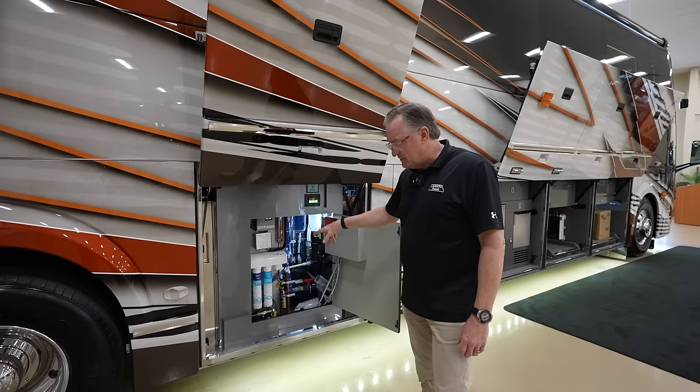At some point, if a customer wants, they can remove these, and there's a painted cap that can go over that if they want to get rid of those. But this coach does have both, and we'll see that on all of our units moving forward.